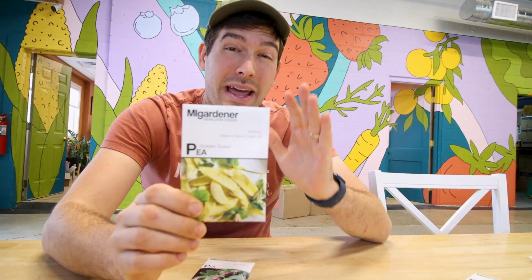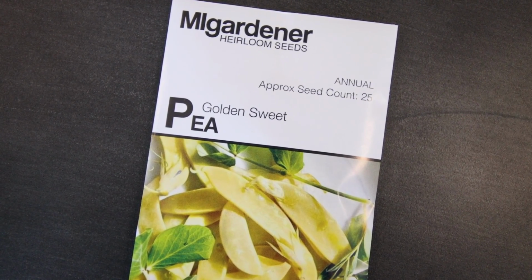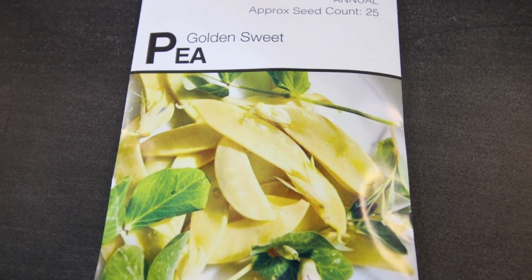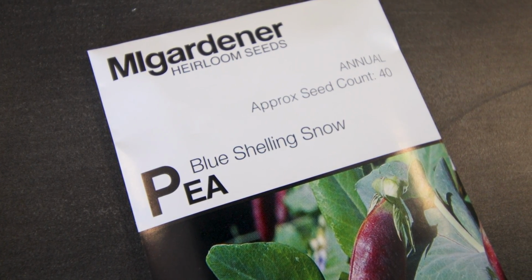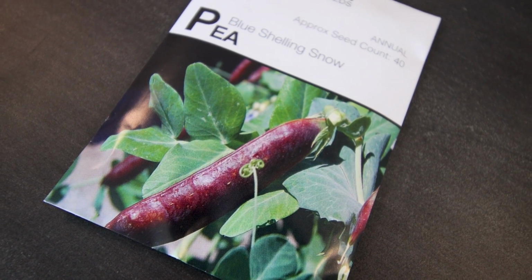And also you've got here, this is a Golden Sweet pea. This is also a snap pea. You're gonna harvest this for the pods, not for the seeds inside. Absolutely incredible. This one is non-supporting, so you really do need to give this one some trellising. And then last but not least, you have a Blue Shelling Snow pea. Now this is a shelling pea, as the name would imply, but it also does need some support. Now this one grows kind of intermediate, so some people say it's non-self-supporting, some people say it's self-supporting. In my experience, you want to throw it on a trellis.